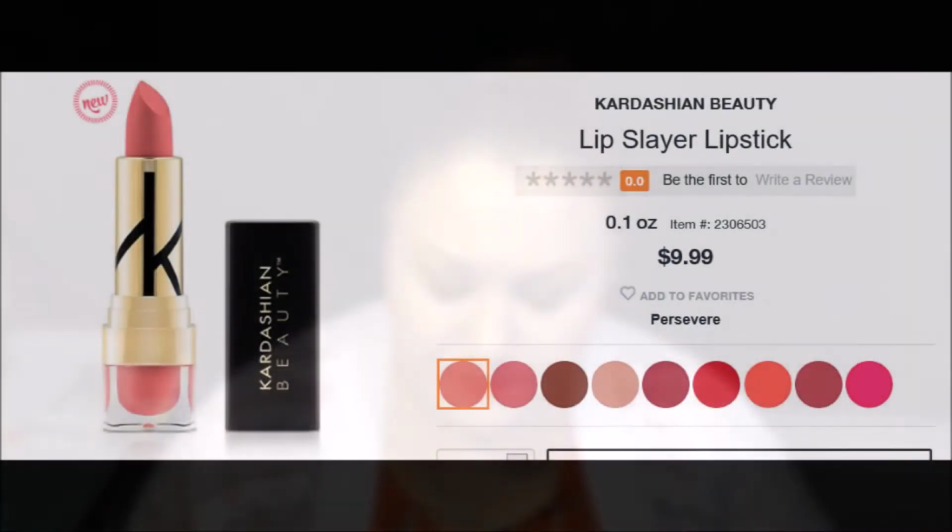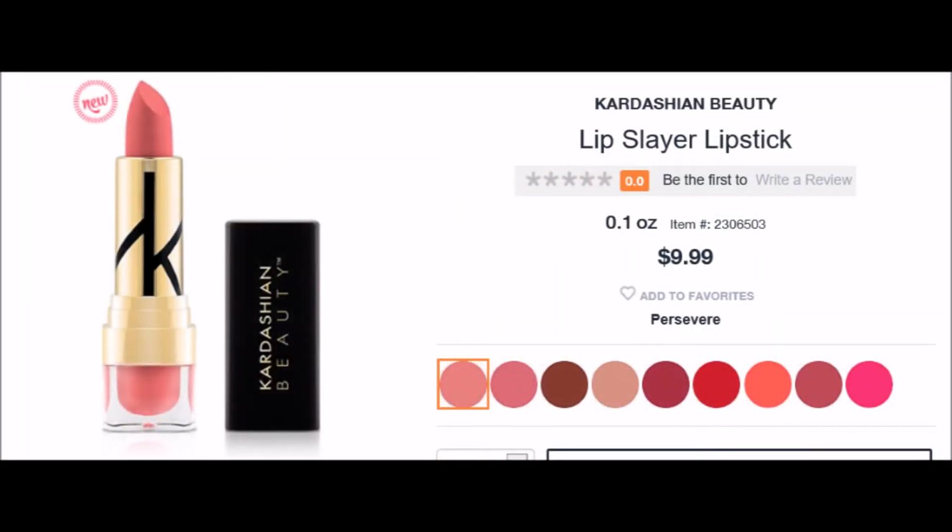I feel really bad because the next one is also a Kardashian Beauty thing. I'm sorry. I decided for my first anti-haul to go and look at what's new on Ulta and figure out through there what I didn't want to buy. So the next up are the Kardashian Beauty Lip Slayer lipsticks. They are $9.99. They're $10 for these lipsticks that are 0.1 ounces. None of the colors appeal to me.